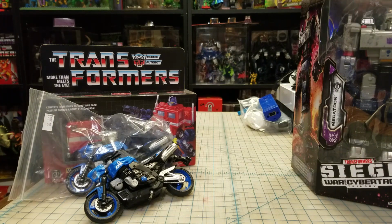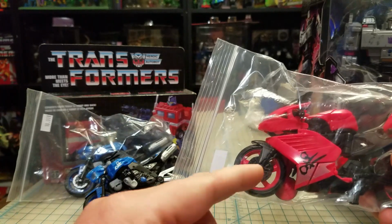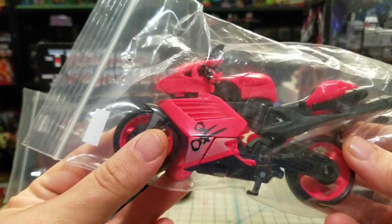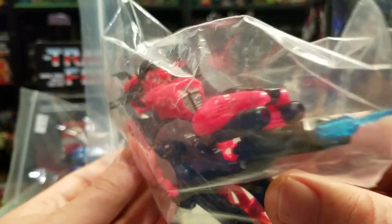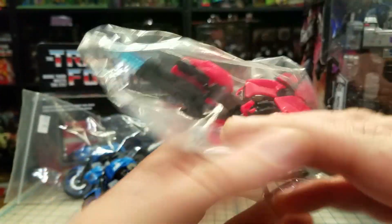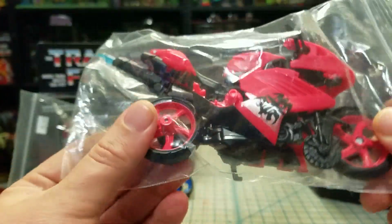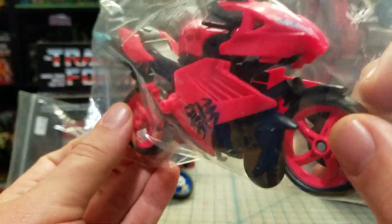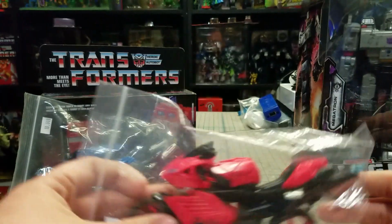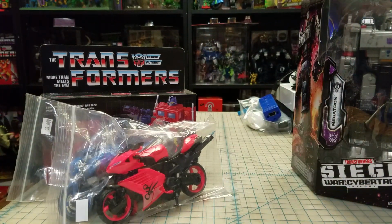Next up, picked up, wait, that one's Chromia, I think this one's RC. One of them is RC, one of them's Chromia. I want to say that this one's complete, if I remember right. Don't know, I haven't had it out to transform it or anything. I'm sure it's fine. So got motorcycles there from the movies.